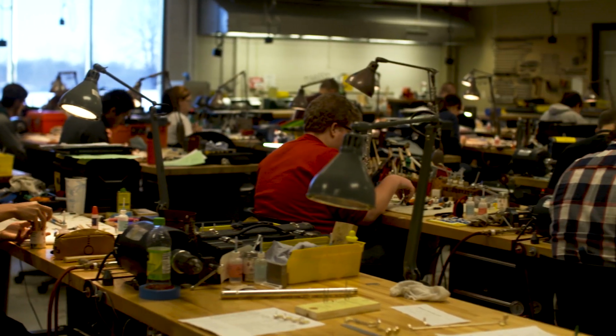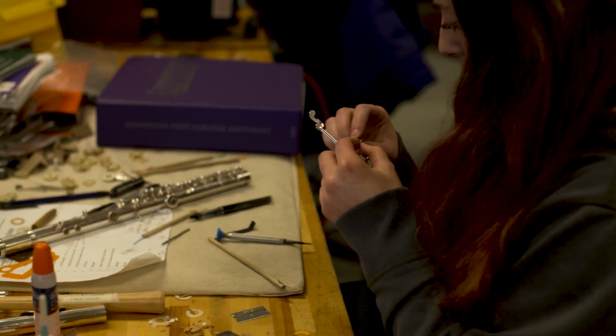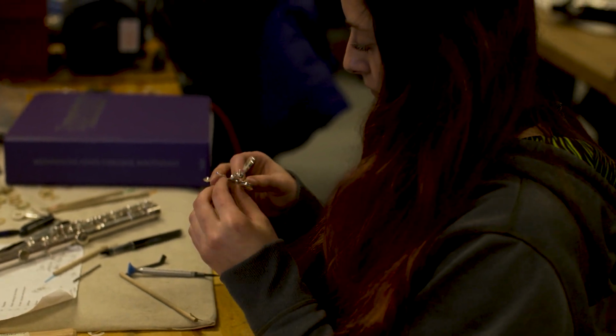We try to split up our lecture time so that they have as much time hands-on as possible. We do have a combination of academic sorts of tests and quizzes and reading material and hands-on lab work, but most of the work is done in the shop, just like you would have on the job.